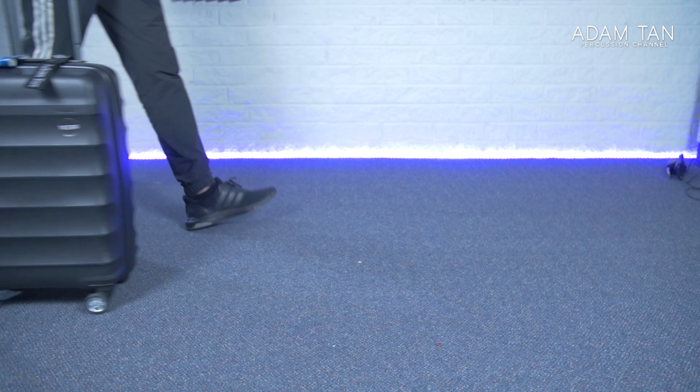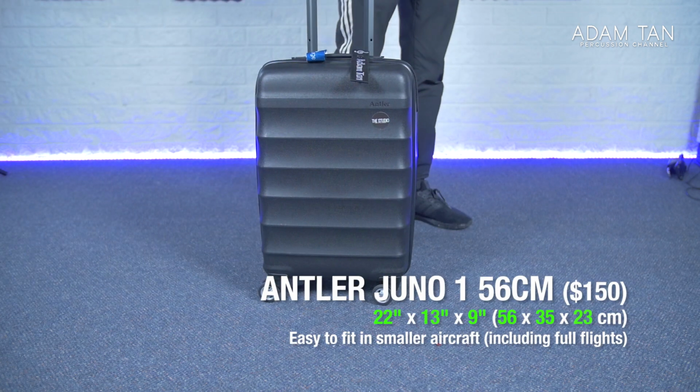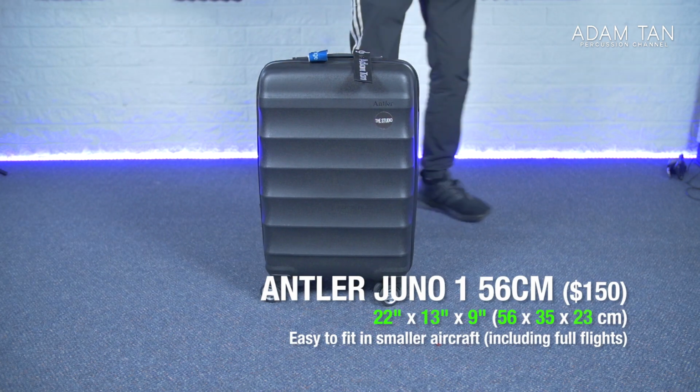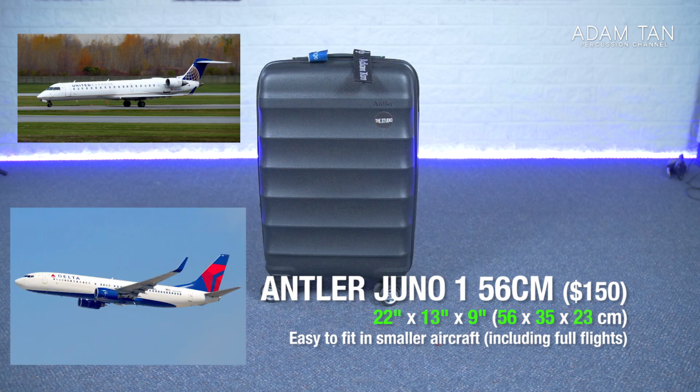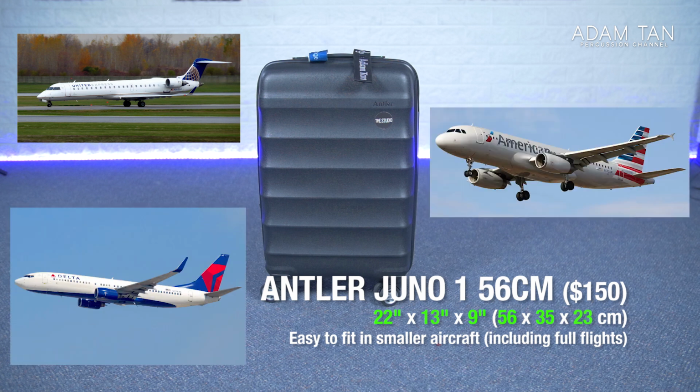This is the suitcase that I use most for travel. It's called the Antler Juno. It has 4 wheels, it has a handle, it's a hard case, and I know for a fact that this suitcase definitely fits in small aircraft. The CRJ700, Boeing 737, Airbus A320, all of these little single aisle jets with tiny overhead lockers, this bag fits in fine.